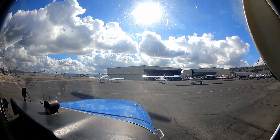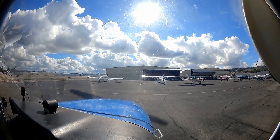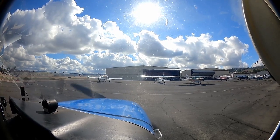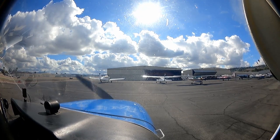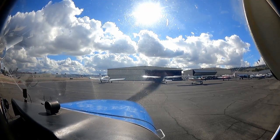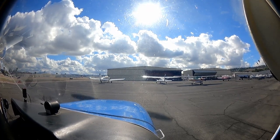Information November. Time 1847 Zulu, wind calm, visibility 10. Sky condition 2,500 scattered, ceiling 3,500 broken. Temperature 20, dew point 14, altimeter 30.07. Localizer Delta approach in use, landing and departing runway 27 right and runway 27 left. Notice to air missions: runway 27 right, PAPI out of service. All aircraft use caution for work in progress adjacent all surface areas. Mission Bay VORTAC out of service. Advise on initial contact you have information November.